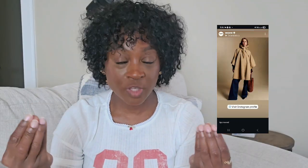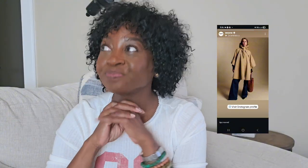So, amen for that. If you're interested in this trench and you are petite and on the slimmer side, I would say no. It is gorgeous. The material is heavy. It feels good. Now, is it worth the price?